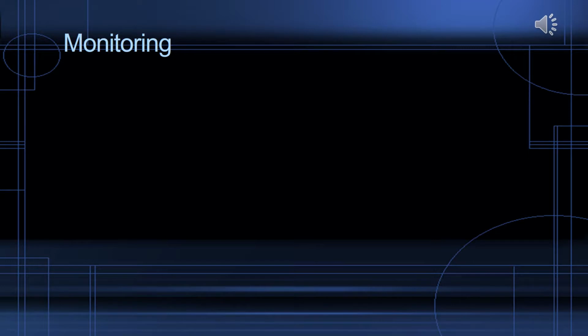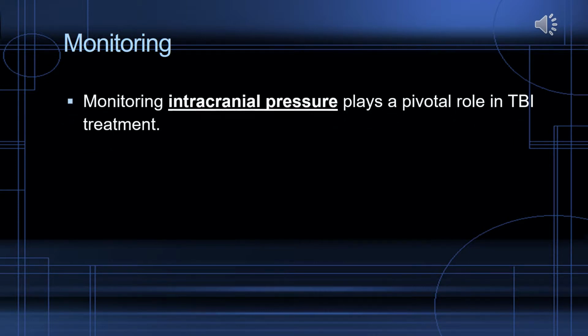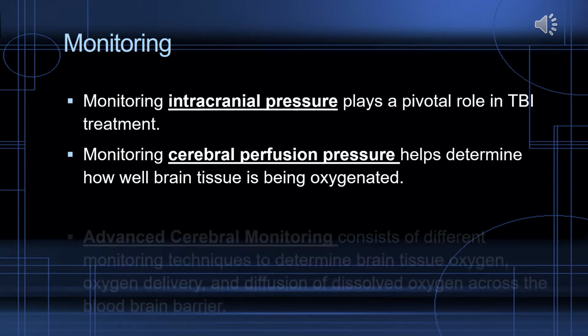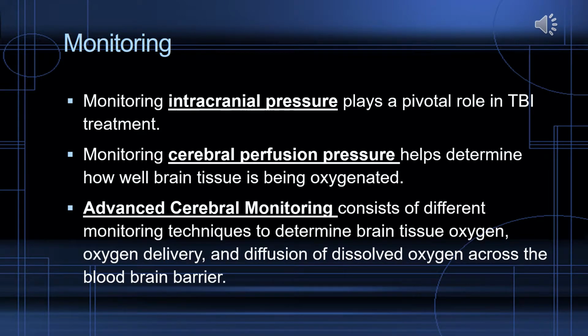Monitoring itself does not directly affect outcomes, but instead guides the treatment of the patient. Informed treatment will result in better outcomes. Increased intracranial pressure is a problem for traumatic brain injury patients. Increased intracranial pressure causes injury and death to parts of the brain, and alleviating this pressure plays a pivotal role in good outcomes. Cerebral perfusion pressure is the pressure gradient driving cerebral blood flow. The homeostasis mechanisms of cerebral perfusion are often lost after traumatic brain injury, placing parts of the brain at risk for ischemia. Advanced cerebral monitoring consists of different monitoring techniques to determine brain tissue oxygen delivery and the brain metabolism needs. This helps guide treatment for the patient.